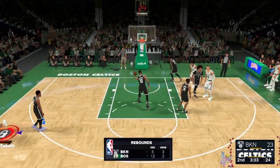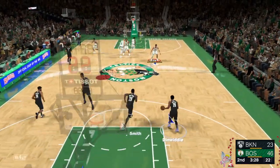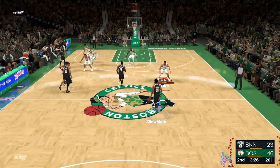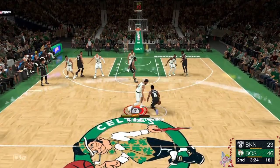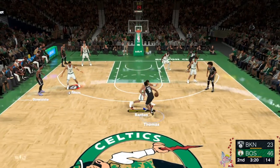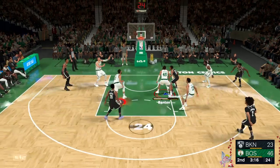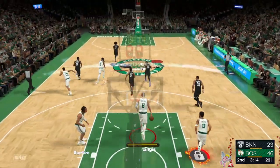The shot's good. Brown making the play. Tatum's got a pair of triples in the second now for Boston. Every time Tatum finds his shot, he'll take it. He loves to fill it up from mid-range. Pass to Thomas. They need this. That one's a miss. His third shot of the game.